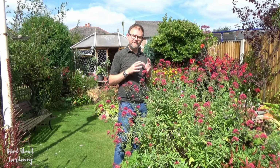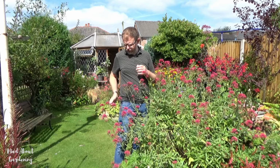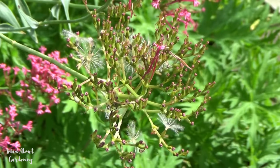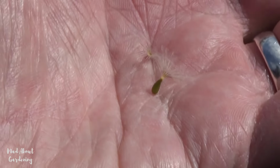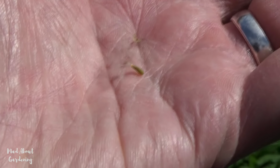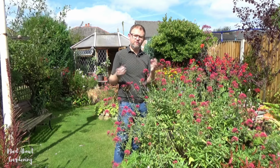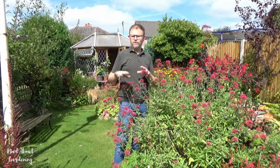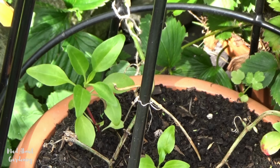And if we just keep deadheading them, it prevents it from trying to set seed and keeps that flowering period going for months and months. So when it comes to setting seeds, the seeds are these feather-like seeds, and these get blown on the wind and get taken all over the place. We have seedlings growing around the plant, but also in other areas of the garden as well, because these are taken on the wind.